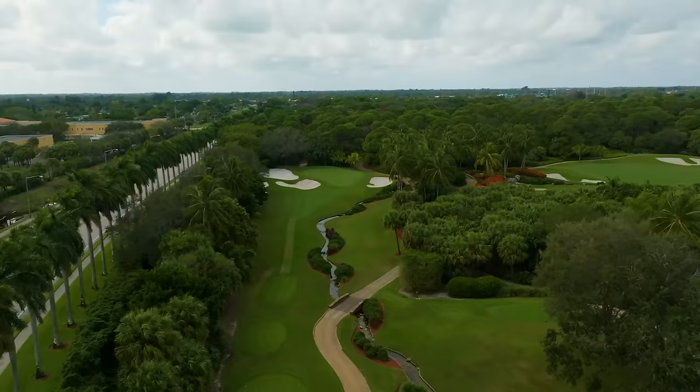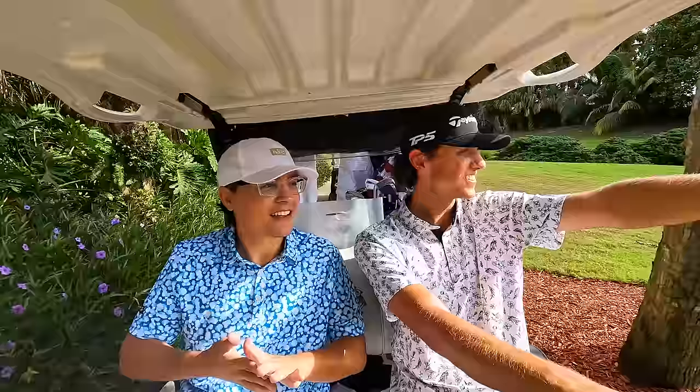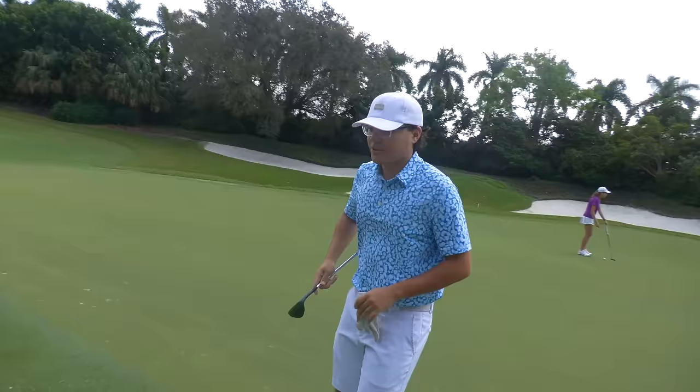We don't want to talk about it, but dude, there's a creek going through this. There's a little stream going through the middle of this fairway. I wonder who designed this course. I don't know, but it's cool. It is really special.